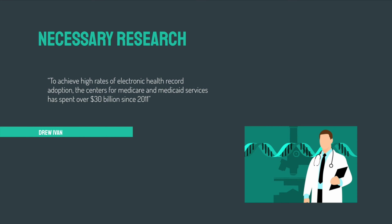Ivan also stated in his aforementioned work that to achieve high rates of electronic health record adoption, the Centers for Medicare and Medicaid Services has spent over $30 billion since 2011. So it becomes clear that a new approach to this record keeping, like blockchain, will have to supplement current technology and work alongside it to store a patient's data as blockchain becomes widely adopted. There is still research to be done and trials to be conducted.